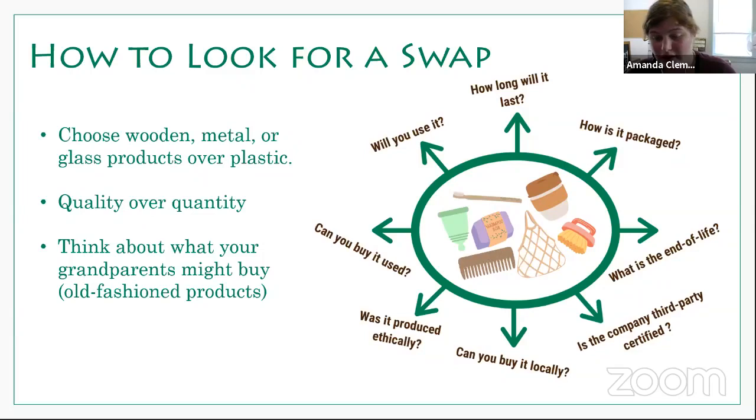Does it have packaging that's being made out of compostable materials or easily recyclable materials? These are all things to think of. And buying quality over quantity.